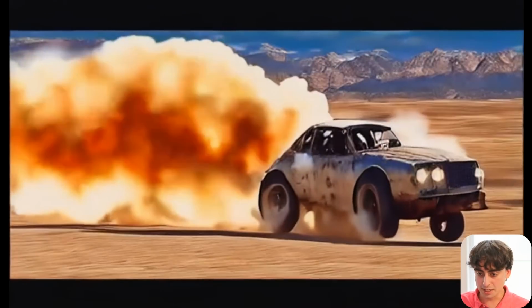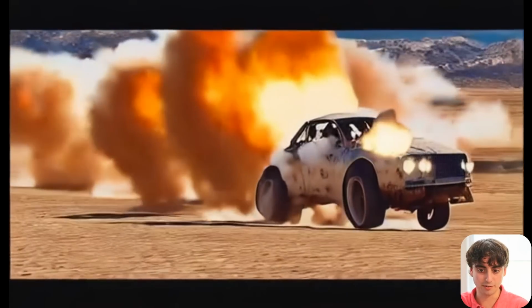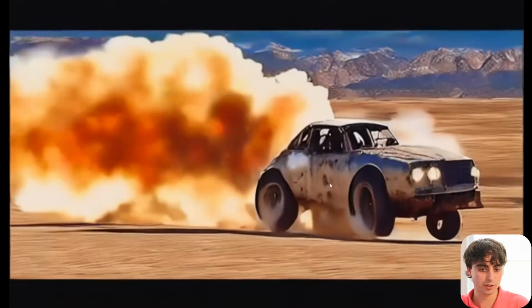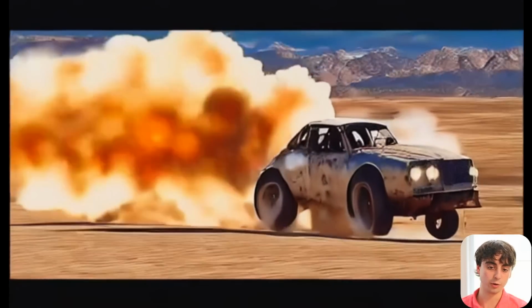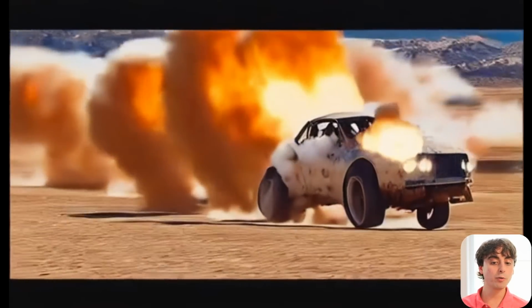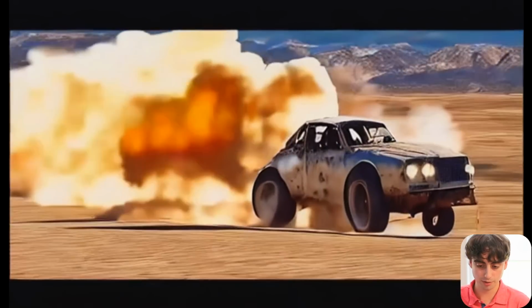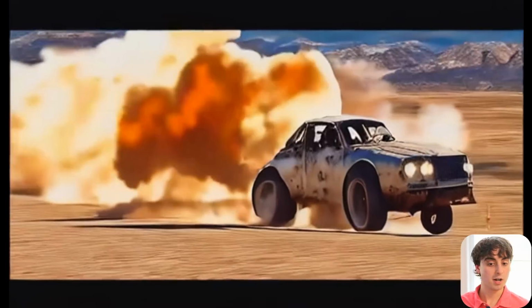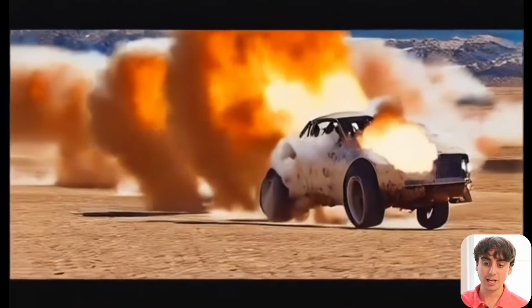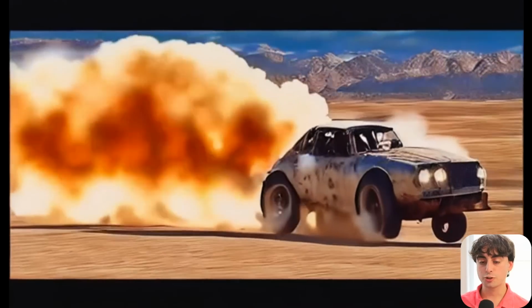And the weird thing is the car just kind of explodes at the end of it. So that's weird. I'm not sure if that's just it's trying to make dust. Either way, the car does kind of look like it's slowly sliding backwards, but overall, I was very impressed with how much of the prompt it was able to capture. Lots of dust clouds in there. We got the whole Mad Max car. It's pretty cool.